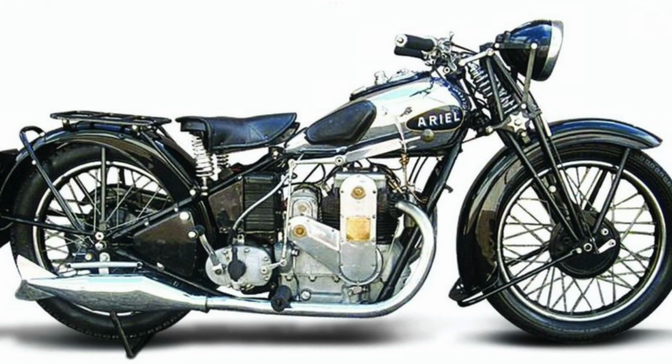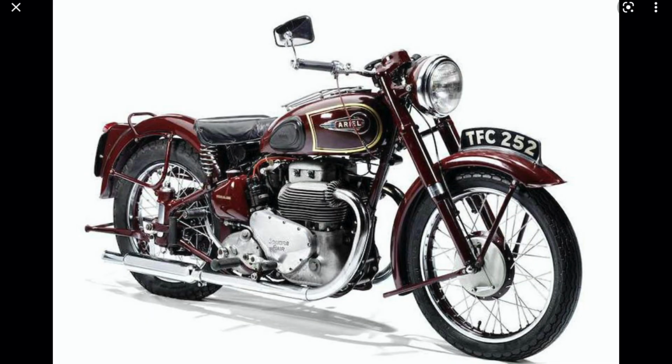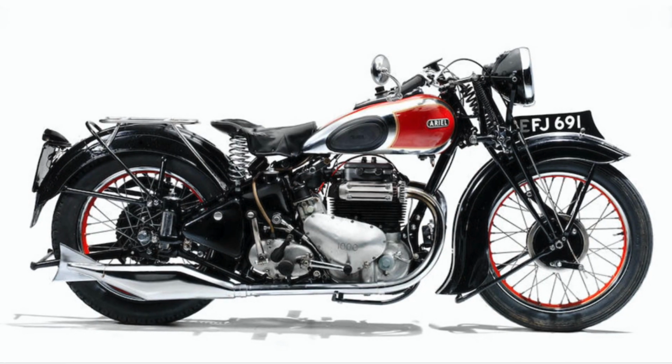The Aerial 3, because you're once, twice, 3 times as ugly. Just as today, Aerial have always been a company of innovators, from their Red Hunters to their Square 4s. They built machines that were highly unusual, very technically interesting and very capable.